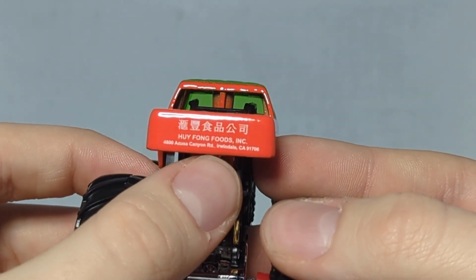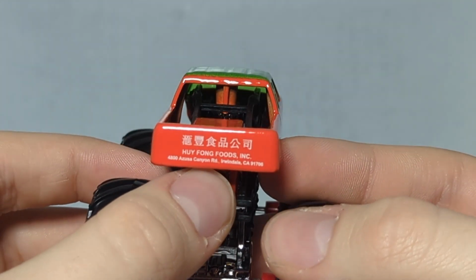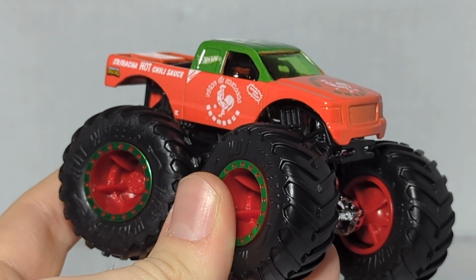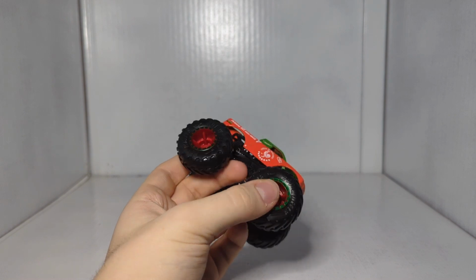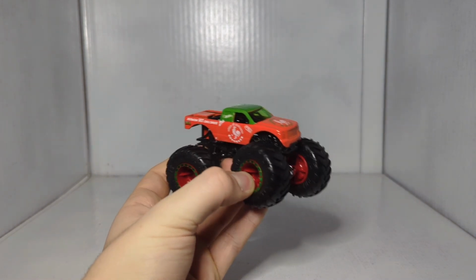Azusa Canyon Road, Irwindale, California. Heck yeah. American capitalism at its finest. There we go. But yeah, there you go. That is the Sriracha monster truck. Absolutely hilarious. Like I said, weird that this truck even happened. I have no idea why this happened or how it happened, but it happened, and it's definitely a piece of history now. So I guess we just got to live with that.